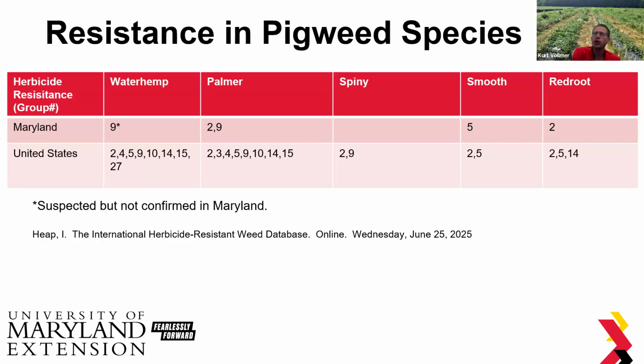We also have smooth pigweed that's resistant to the group 5 herbicide, as well as redroot pigweed that's resistant to the group 2 herbicides. But we have been dealing with that level of resistance for over 20 years now. Now, both Palmer amaranth and waterhemp, I said the seeds can be both a strength and a weakness. With these plants producing so many seeds, there's a lot of chance for resistance to develop. So we're very lucky here in Maryland that we only have resistance reported to a couple herbicide groups, a couple herbicide sites of action.